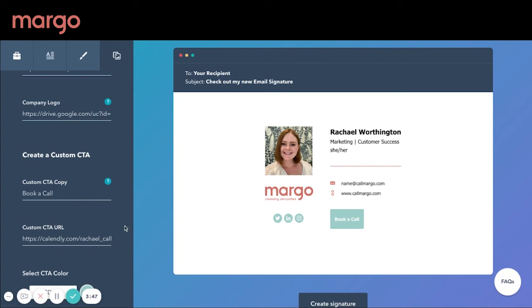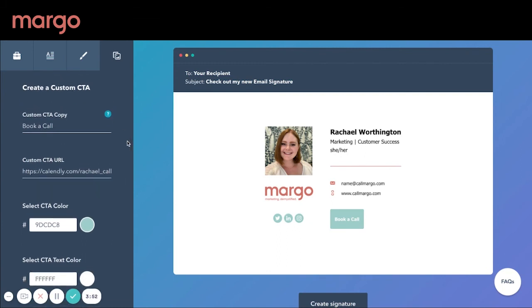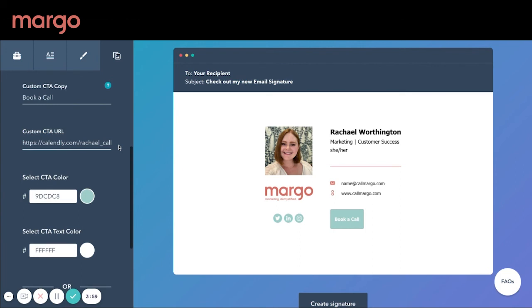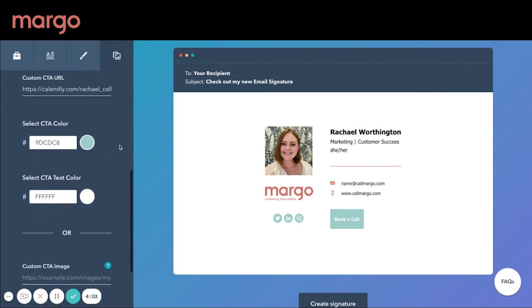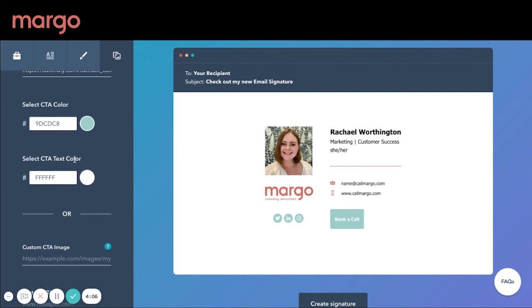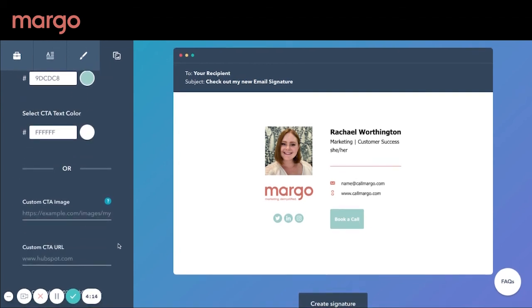Now here you can have a little bit of fun too with custom CTA. So this is your call to action. But here I decided, just for the sake of example, to put a book a call button. Now we use Calendly for our scheduling. So I put in my Calendly link with this button, and you can also select your colors here as well. This one could be a tertiary color or secondary color, whatever you think looks best. But if you want to create your own CTA image, like using a more fun font, or if you want to just spice it up a little bit more, you can add the image link here and add your URL.